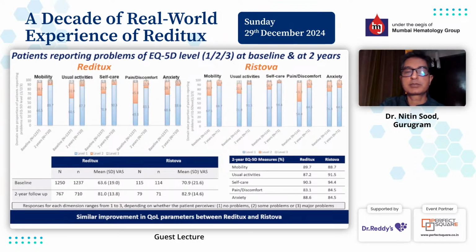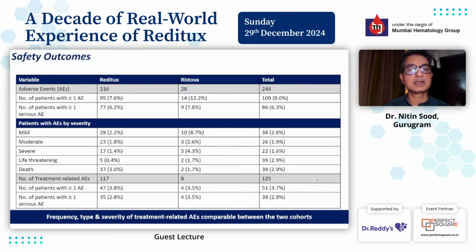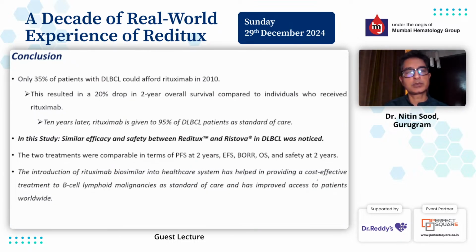These are the patient-reported problems or quality of life indices, with Reditux on the left and Ristova on the right. Baseline bar charts are on the left and at 2 years on the right. There is improvement, obviously, with mobility, usual activities, self-care, pain, and anxiety. But the thing to note here is that improvement is equal between the two groups, indicating that both groups are doing equally well. As for safety outcomes, if you look at adverse reactions by severity, fortunately grade 3 and grade 4 adverse reactions are not very common in both groups, and even the common ones are roughly equal, indicating that both drugs are safe enough.